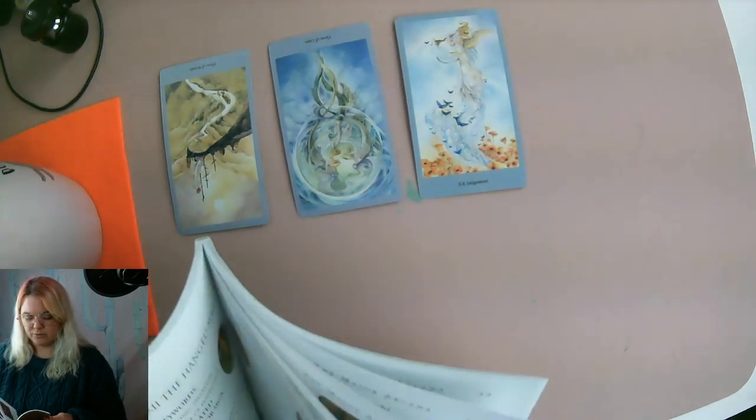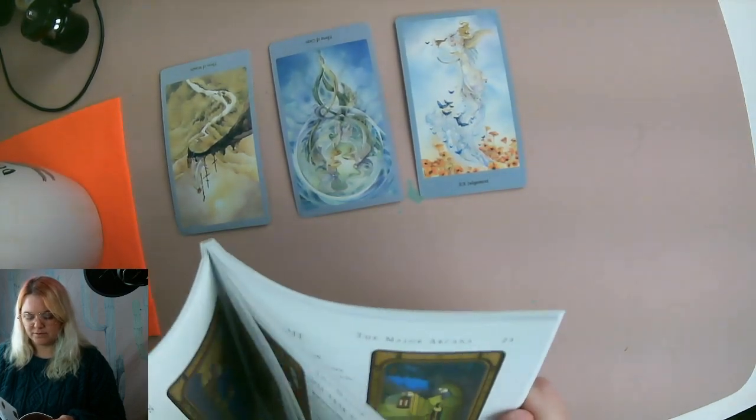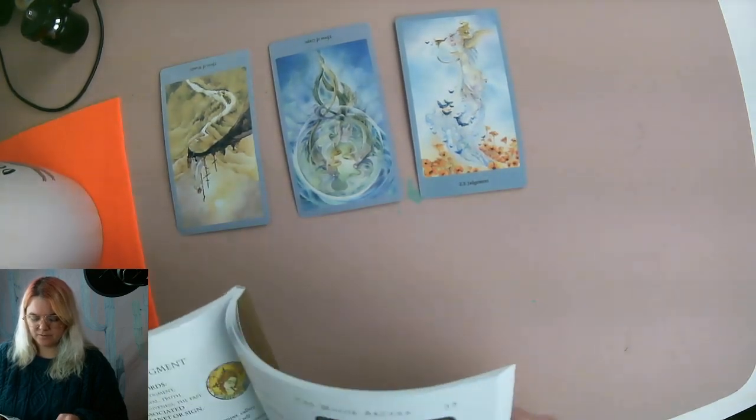Boop, boop, boop. Where the fuck is the judgment card? Why can I never find anything and I look like an idiot? Here we go.